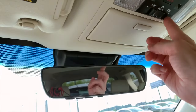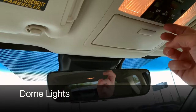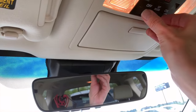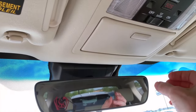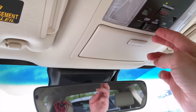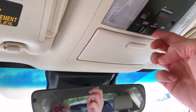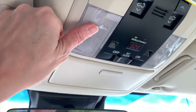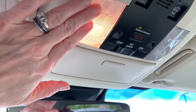Our dome lights are operated with the switch at the top. Just push all the way to the right for on, in the middle for door mode so that the lights come on automatically when you open a door, or to the left is off. Personal lights can be turned on with just a click.